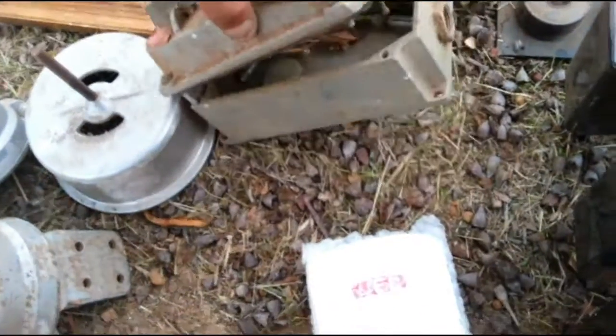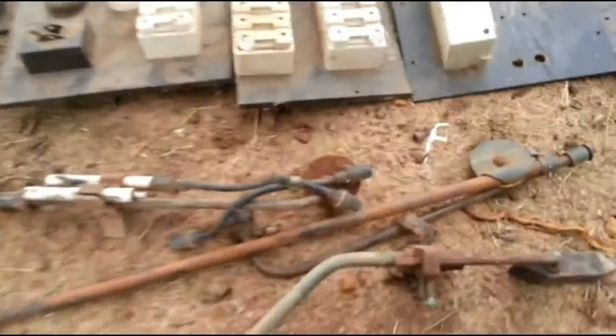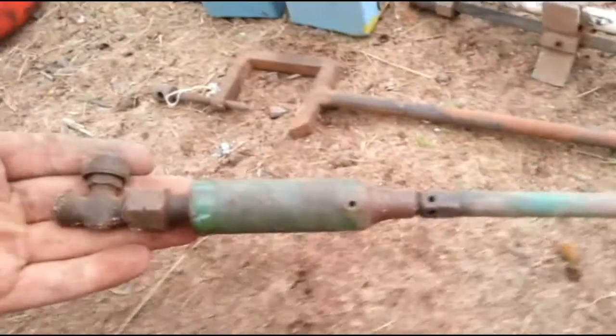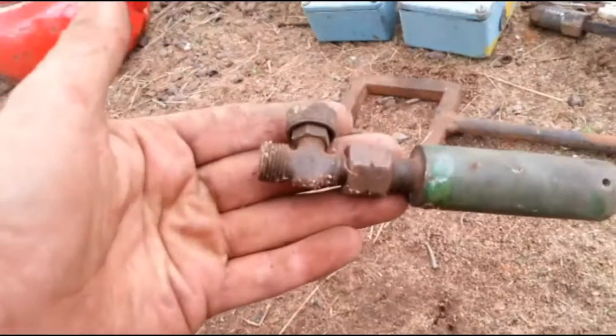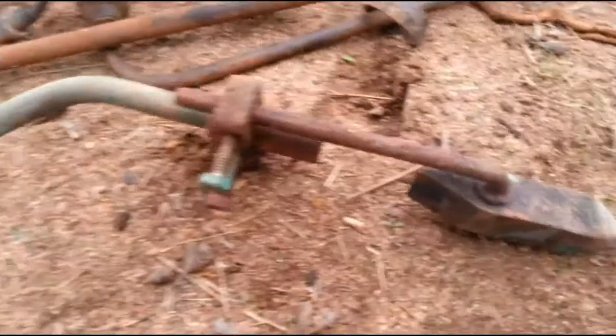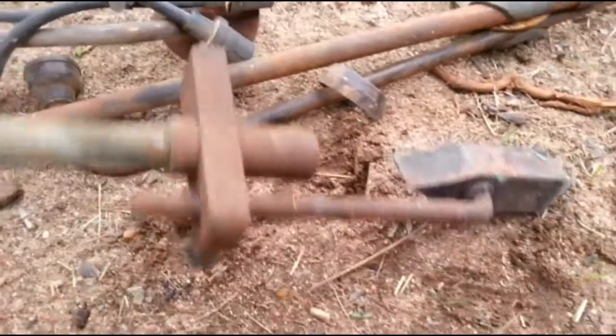If I can't sell that, just scrap it, cast aluminium. Also found this, guys. I don't know what this is, something to do with soldering. And there's the attachment there, so it's probably just an old soldering tool. So if anyone could give me any information on that, that'd be great. And I'd probably sell that on eBay as well.